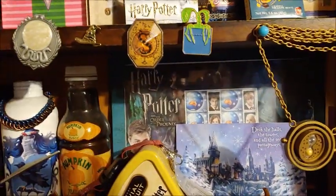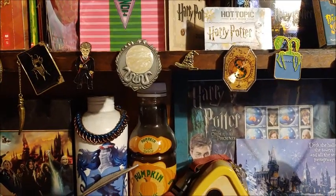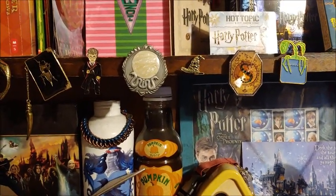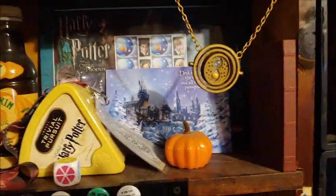Time Turner. There's the pins from the Loot Crates. Harry Potter, the Wizarding Crate. That's what it is. J.K. Rowling's Wizarding World Crate, something like that. So I had them all over there on the cork wall, but I put them over here. So let's see what else we got.